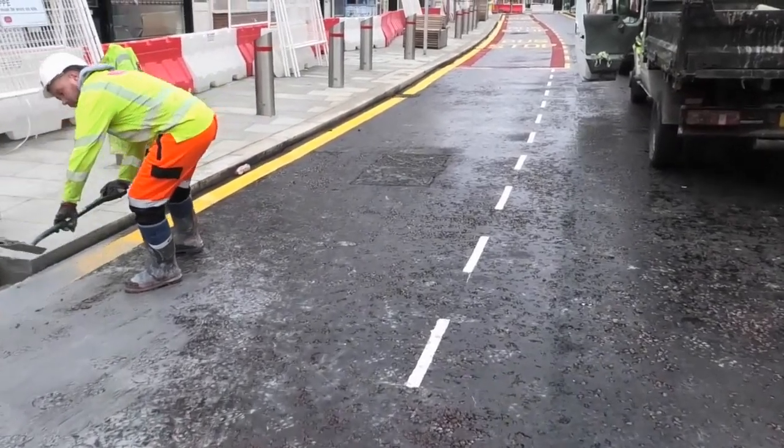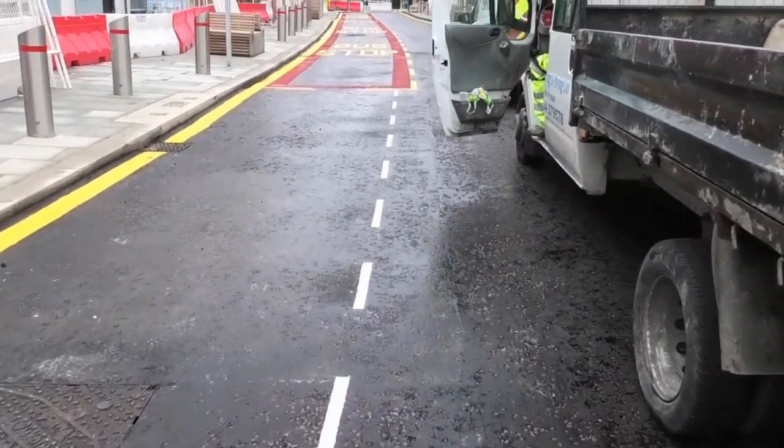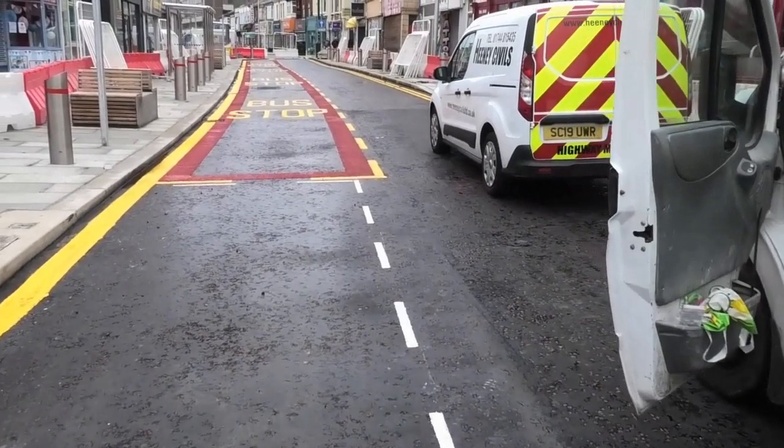A1 road markings. What's he doing walking down the street? It's alright. You're making a documentary on us, you see. Oh, making a movie. Alright.